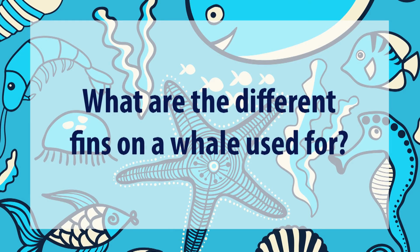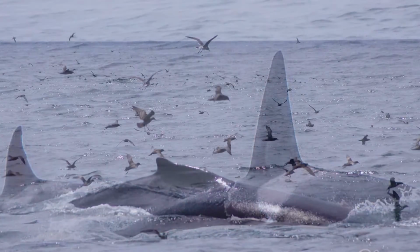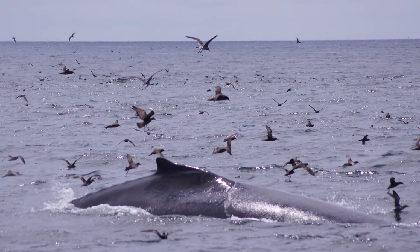What are the different fins on a whale used for? Now, each fin has its own specific function. A couple of them, like the dorsal fin, are much more prominent in dolphins than in the larger whales like the humpback and the blue whale. And it's believed, for the dolphins at least, that it's a way for them to regulate their body temperature. It is very vascularized, so when they bring it out of the water it can allow them to gain or lose heat very effectively.